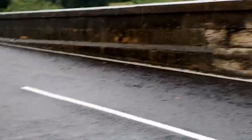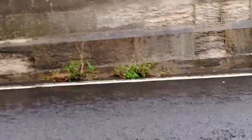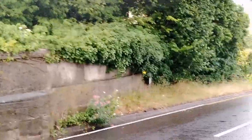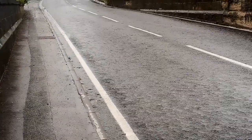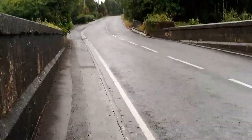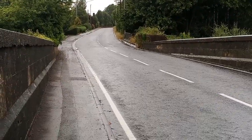There's vegetation there, but it's a bit too dangerous. And I know it's really quiet at the moment because it's Saturday morning, 6:45 in the morning. But all that vegetation could be cut back to help with visibility, because it is narrow. It's impossible to overtake on here. And I've just realised there's no overtaking on the bridge.